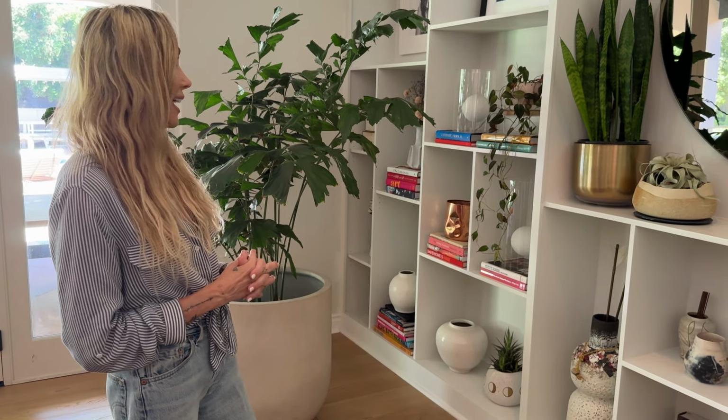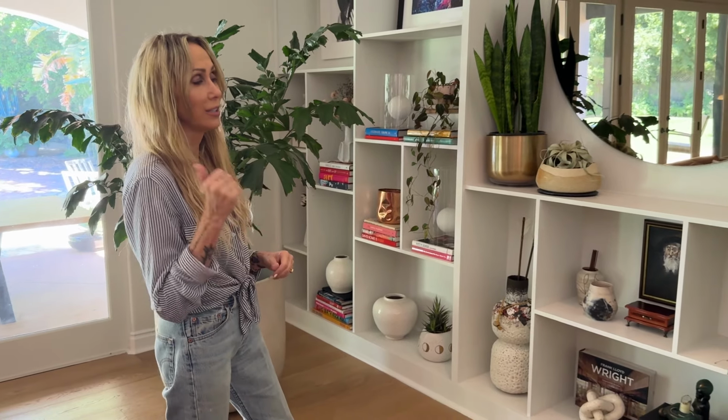Are there any places like HomeGoods or TJ Maxx that have good pots? Always. TJ Maxx and HomeGoods, you find the best pots. Target, Lowe's, anywhere. You can really find pots everywhere, even on Amazon. But yeah, TJ Maxx, HomeGoods.